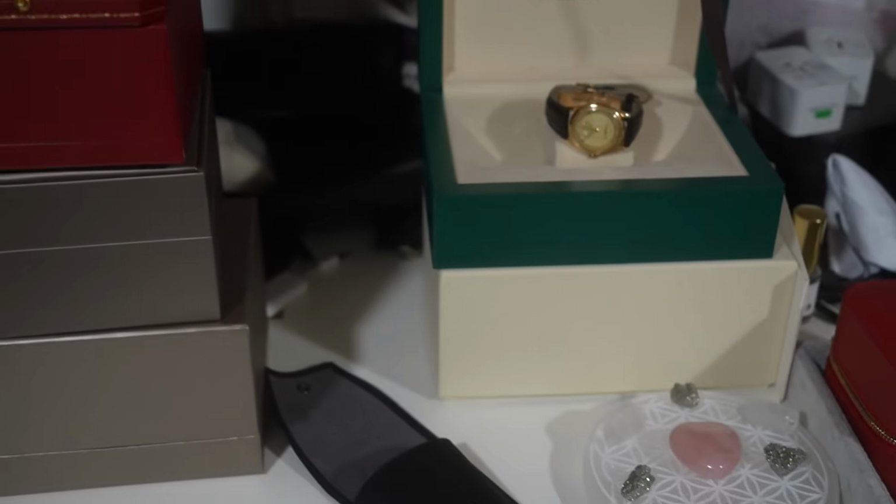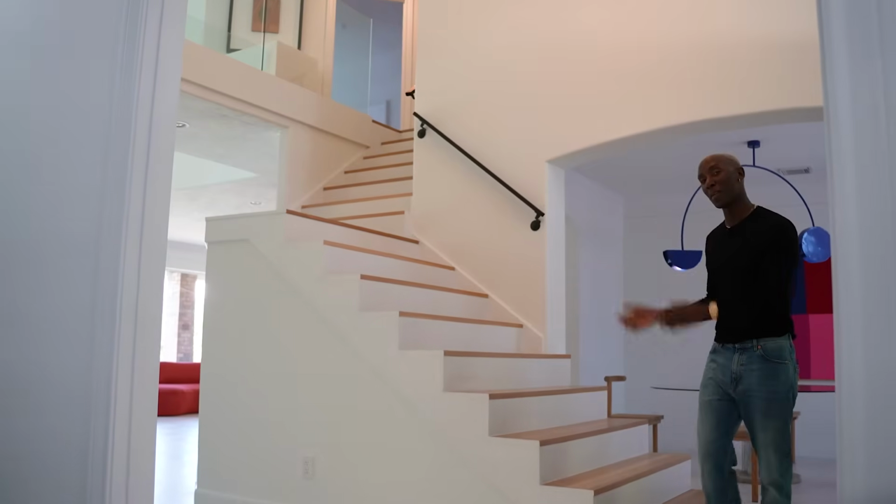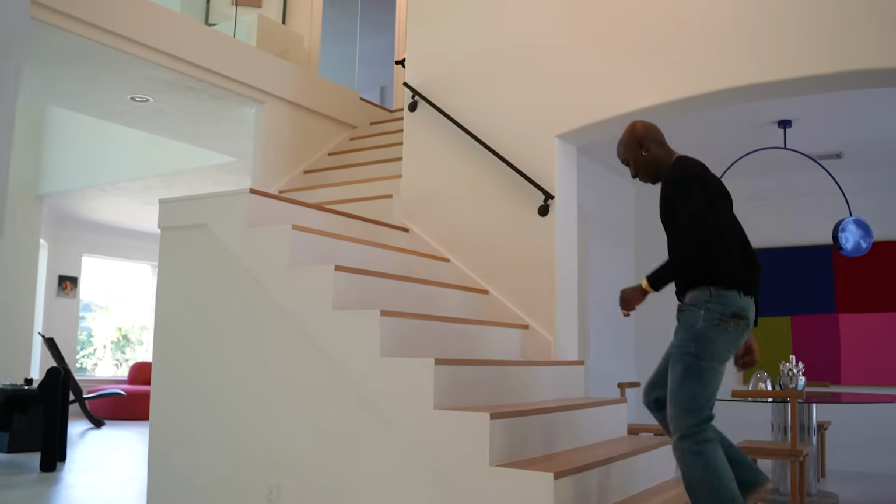For me, it's super important that both marry each other, because it is my daily life. And I also want to be inspired when I'm at home. And in this house, I'm always inspired. Now I'll take you upstairs to see the main bedroom and the guest bedroom. Let's go.